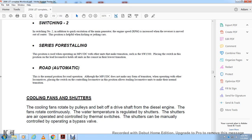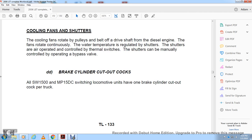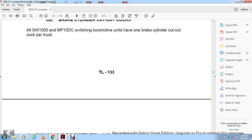The water temperature is regulated by the shutters. The shutters are air operated, controlled by thermal switches. The shutters can be manually controlled by operating the bypass valve. Brake cylinder cutout cock. All SW1500s and MP15DC switching locomotive units will have one brake cylinder cutout cock per truck.